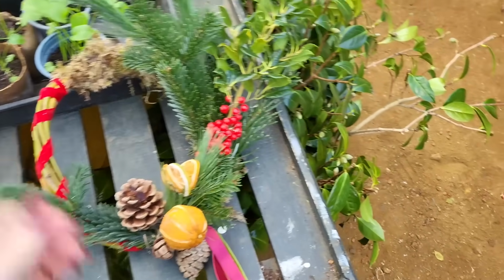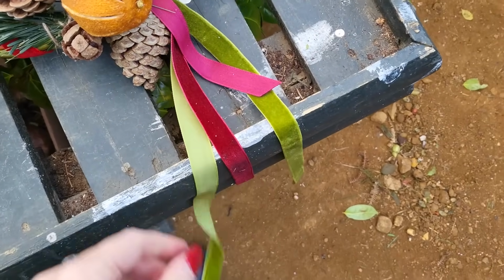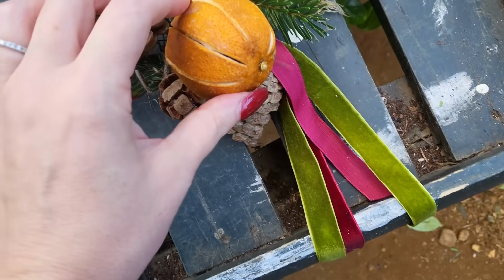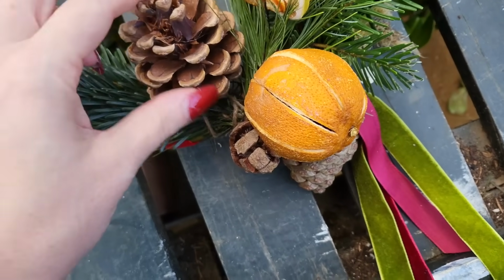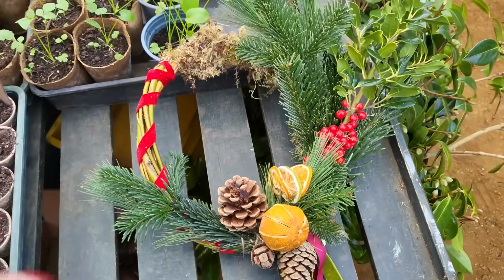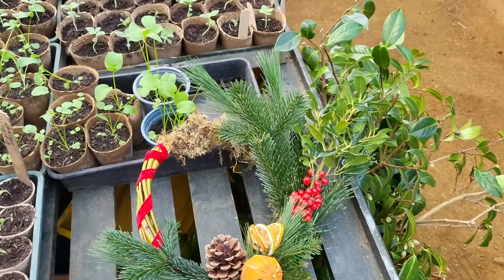That is it. And I chose these ribbons. I've got dark red and then this greeny colour. And then I thought I'll put some citrus on there too and some pine cones. So that's what we've got. That is my wreath, but there are some spectacular ones in here.